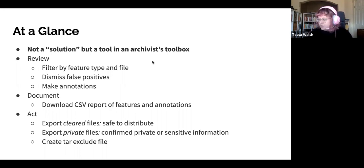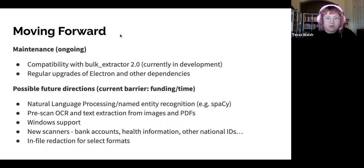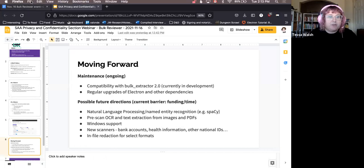So I'm going to, at this point, switch over to doing a demo. If I can get out of this screen, there we go.